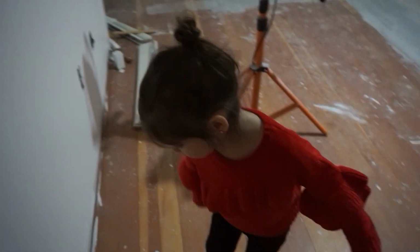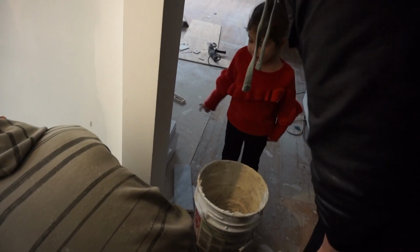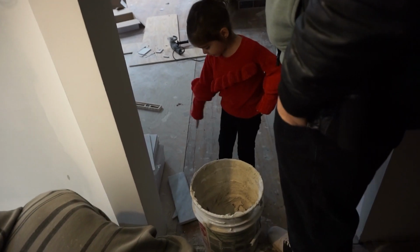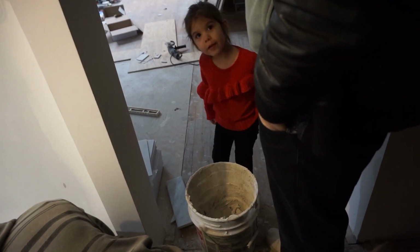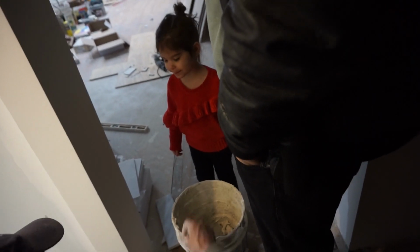I know. We have to clean up because they're putting the floors in soon. Yeah. I know, there's mess on the floor. Yeah. We have to finish and then clean.